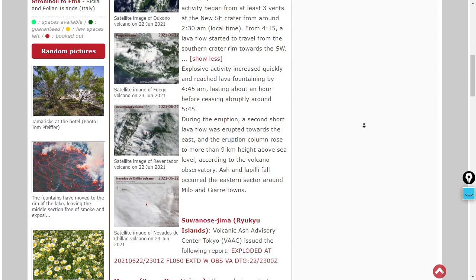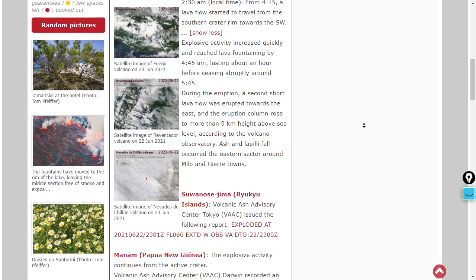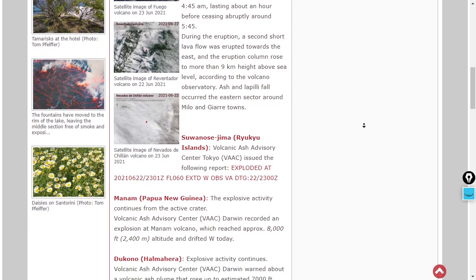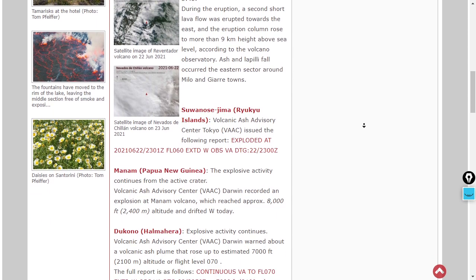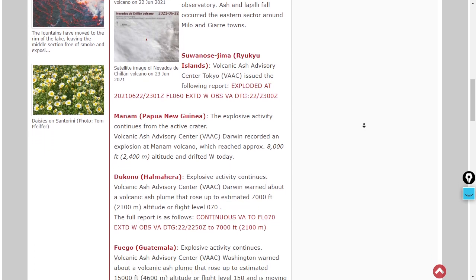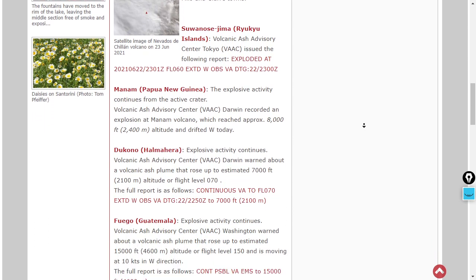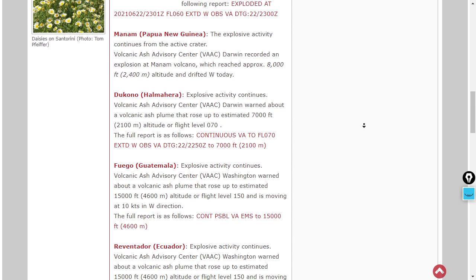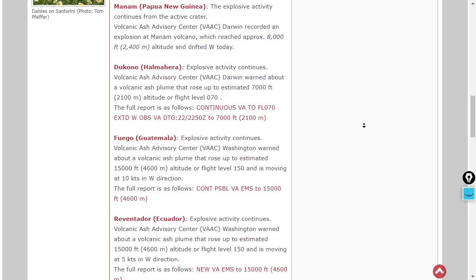There was also a lava flow associated with last night's eruption. Suwanosejima in the Ryukyu Islands also exploded, 6,000-foot ash plume above it. Manam, now back on the list as it explodes, 8,000-foot ash plume there. Dukono exploding, 7,000-foot plume of volcanic ash. Fuego exploding.